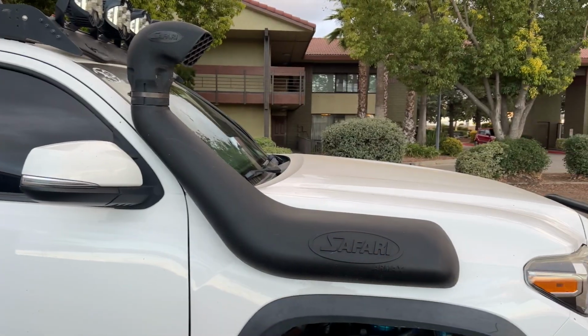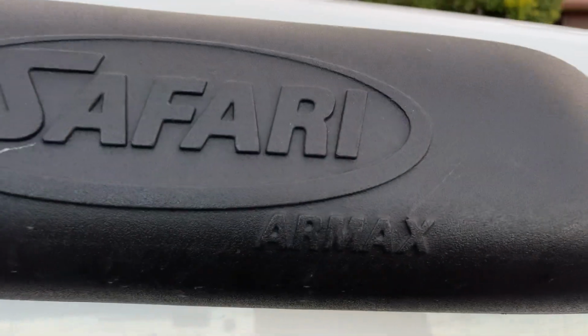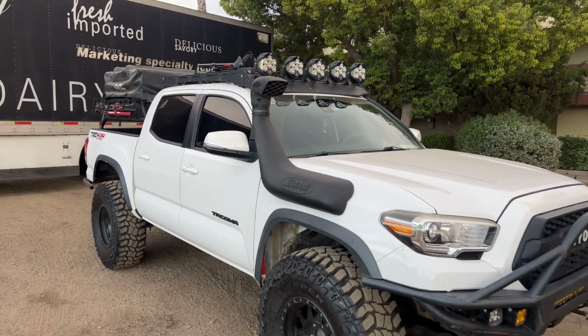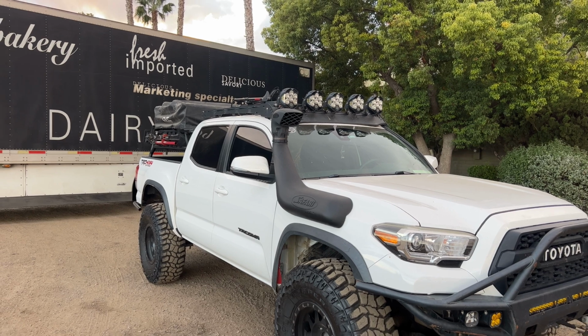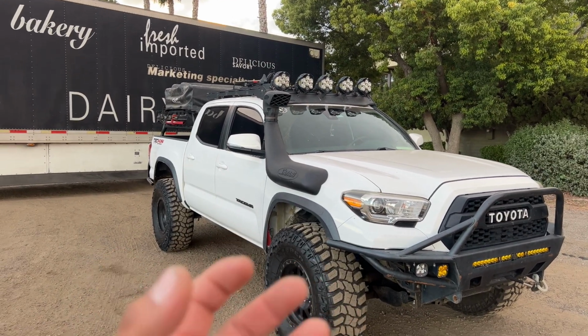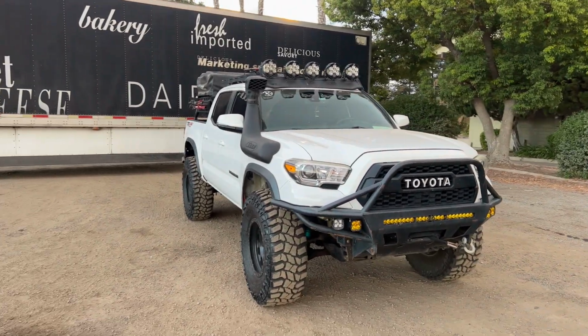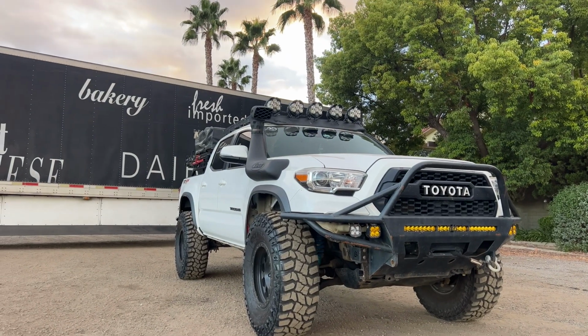So I got my Safari Air Max in the front, or however you say that. This thing makes it look more aggressive. It doesn't get in my blind spots and doesn't bother me. It's actually a pretty cool little feature. It just gives it more character and makes it look beefy in the front. Look at that, with those 37s. Sheesh, can't go wrong.